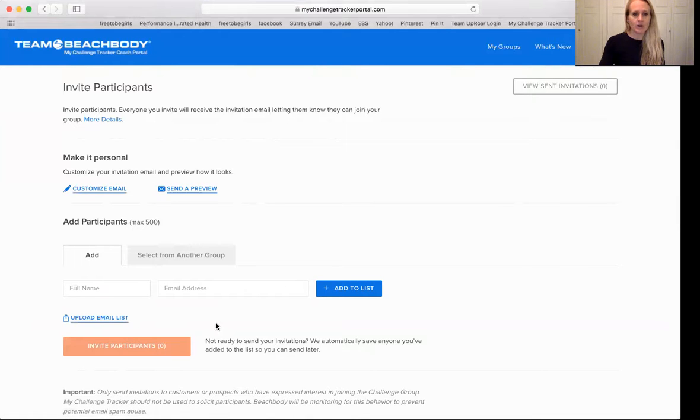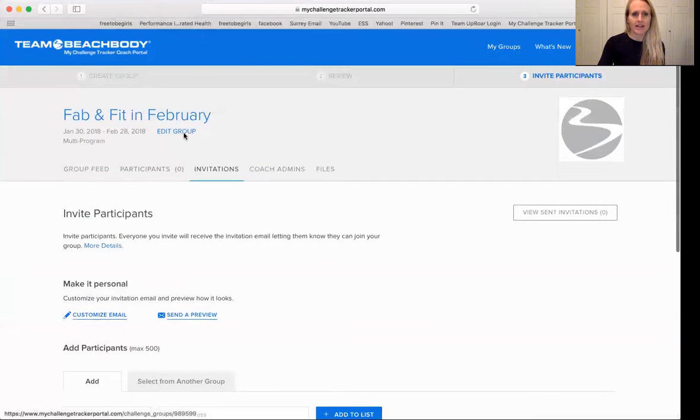You can do a bulk invite to it that way, and then you can monitor your participants where you see the participant list. So I absolutely love the app for this reason.